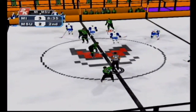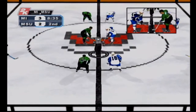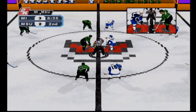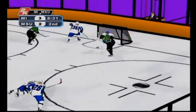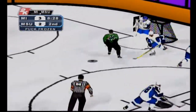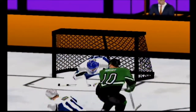We'll get back to the action now as the official gets set to drop the puck. The home team have really accomplished a big goal with that last goal. They're now within one of tying this game in the second period. Let's see if they can take advantage of the momentum now.